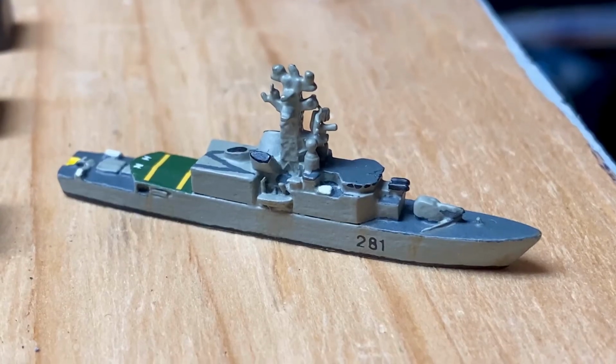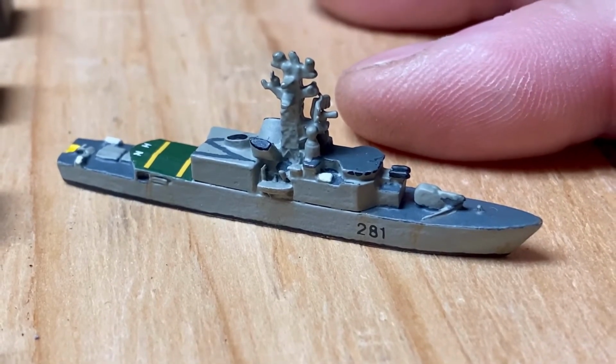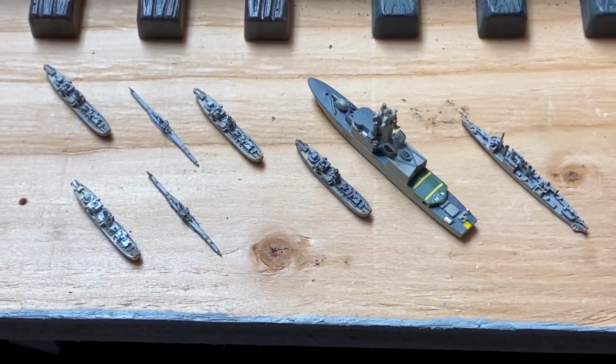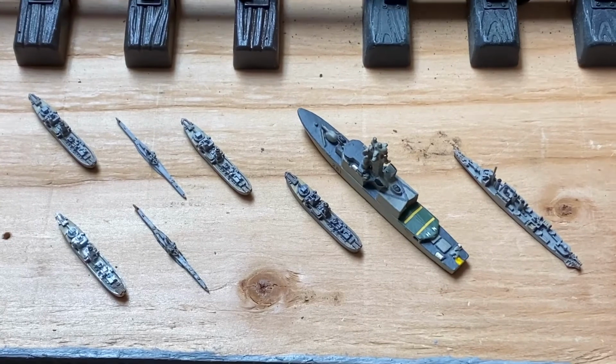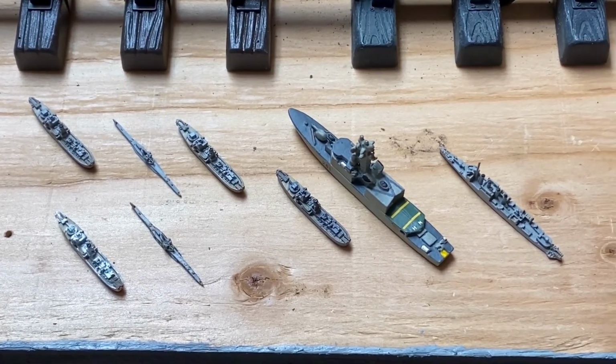While this casting is not nearly as fine, I'm really happy to have it because, you know, I'm Canadian. Anyway, these little tiny 1 to 2400 scale models sure give you an idea of the size of the ships together. And if you're into diorama building or harbor building, they're kind of cool.